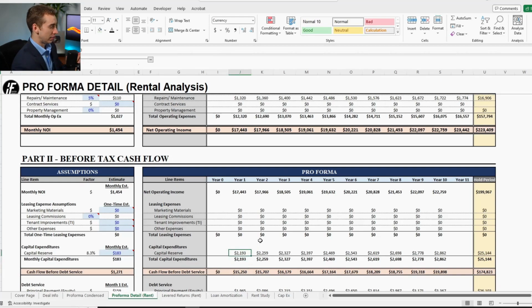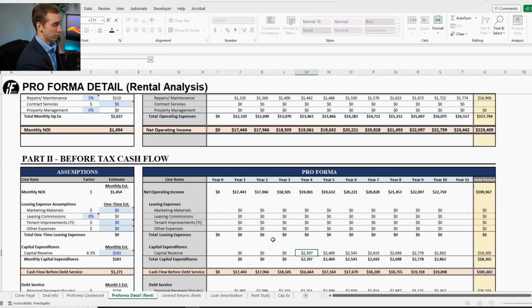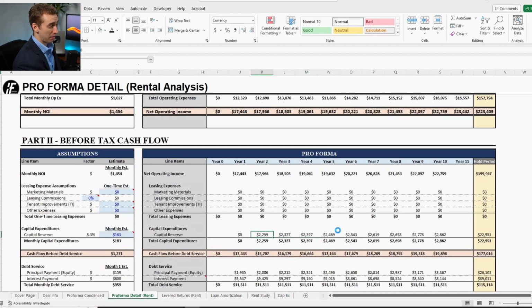Now, what you'll see here, I want to make a distinction between capital reserves and capital expenses. Capital reserves is effectively just a way that we project out capital expenses. So rather than saying that in year 1, we have 0 capital expenses, 0, 0, 0, and then boom, we're hit with 10 grand in year 5, well, that's going to mess up our cash flow projections and all that, even though in actuality, that might be the case. But to cover ourselves in terms of understanding the annualized return metrics, we're going to use capital reserve rather than capital expense, at least in our pro forma.